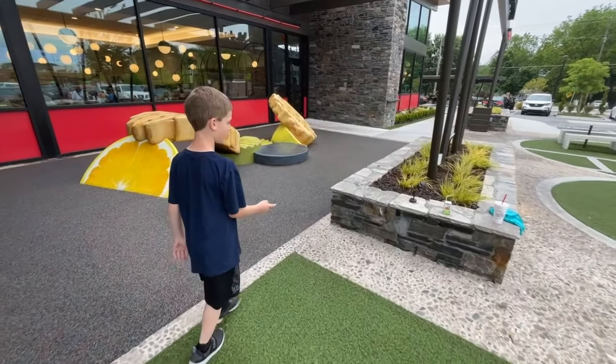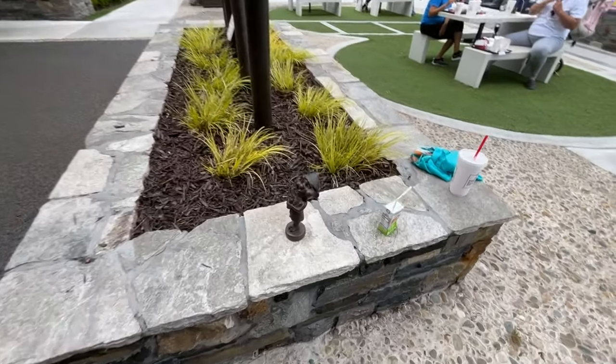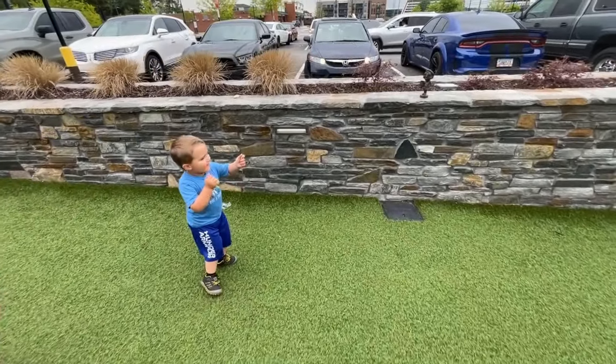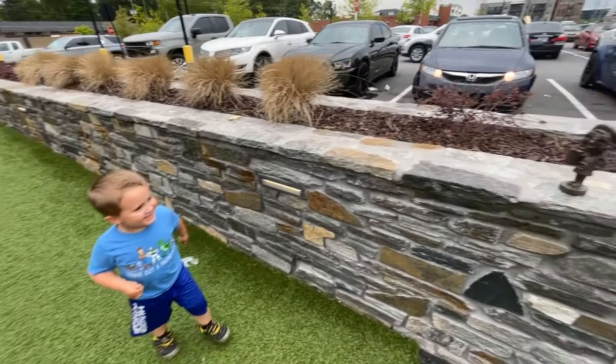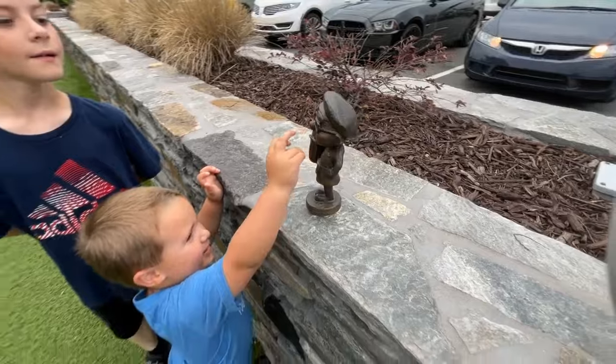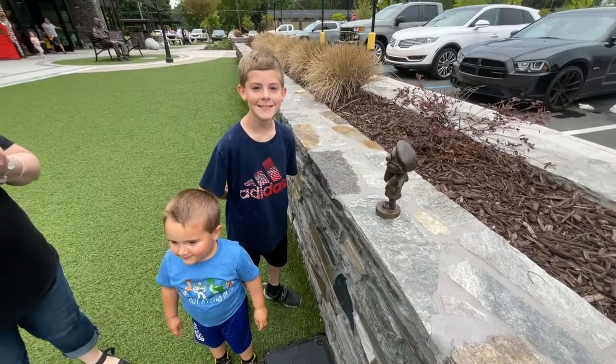Found another one? How many is this now? Five. Five. I found another one. You found another one? Yeah. All right. It was right here and I couldn't find it. So let's have a wheel of jerky. I think that's the sixth.